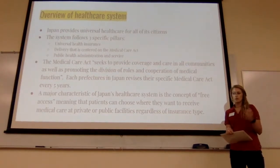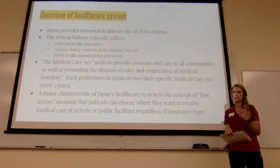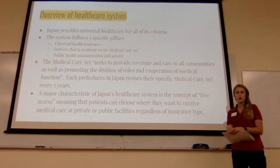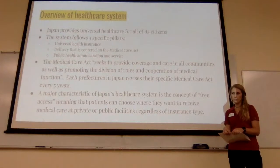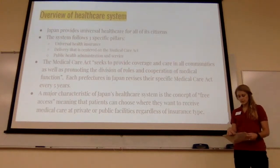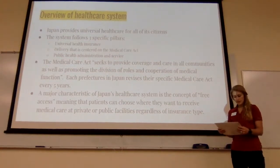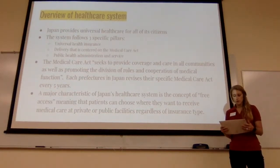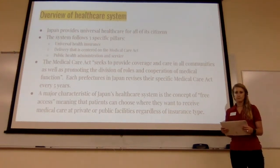In Japan, it's divided up into prefectures. Prefectures are similar to states in the United States, and each prefecture has its own governing body, which makes its own revisions to the Medical Care Act every 5 years. Some major characteristics of Japan's healthcare system include the concept of free access, which just means that patients can choose where they want to receive their medical care treatment. It can either be at a private or public facility, and it doesn't matter what kind of insurance they have.